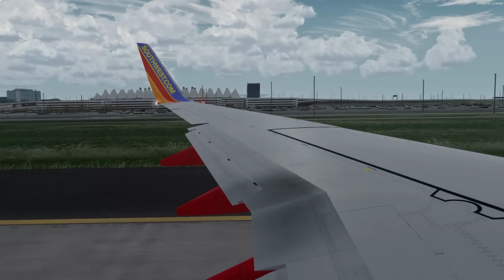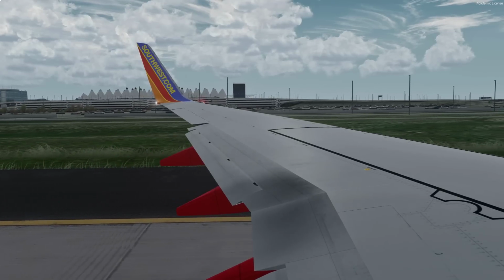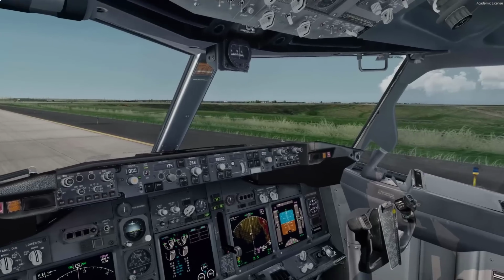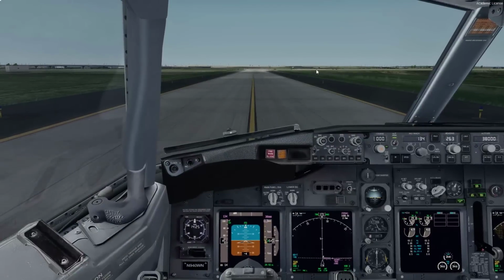Alright, welcome back. Got some lovely clouds. I have seen some lightning on our taxi, which is quite scary, but hey. Taxiing quite slow though. It's quite a long taxi. See, it's 2:25 right now. Taxiing for 7 minutes, is that? Yeah. So quite a long taxi.